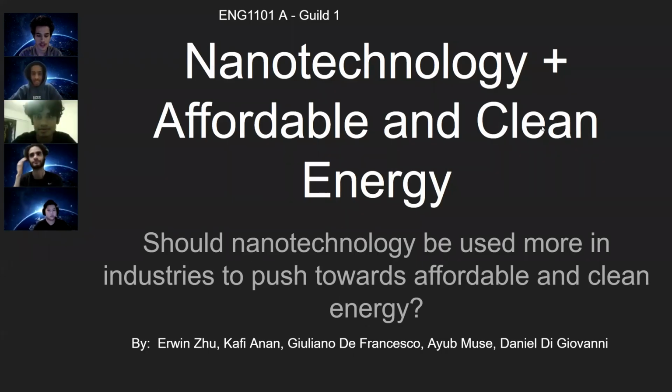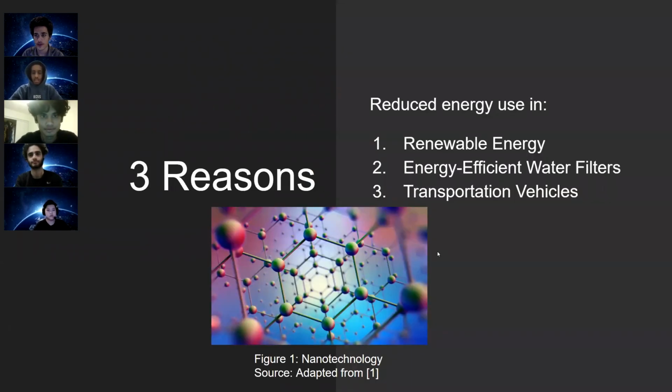Hello, and welcome to our presentation on nanotechnology. We will talk about how nanotechnology should be used more in industries and how they should push towards affordable and clean energy. We have three reasons: reduce energy used in renewable energy, energy efficient water filters, and transportation vehicles.